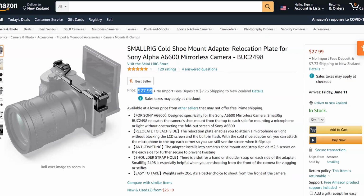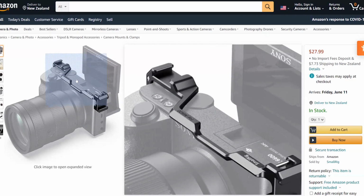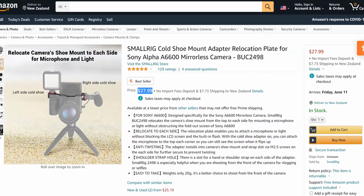There is one issue, and it's a little bit of a workaround if you're vlogging, and that's the shoe is right in front of the screen, so you can't actually have your Rode Video Mic Pro to flip up and film yourself because the microphone is going to be in the way. So there's two ways you can get around that. You can buy a cheap little rig from Small Rig that costs about $30 USD on Amazon, and it just slides into the horseshoe and then puts it to the side so the mic's on the side.